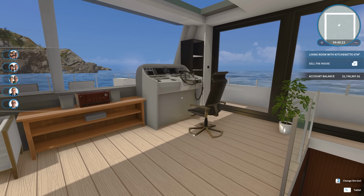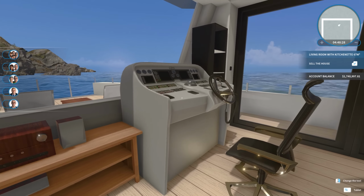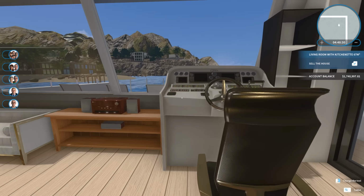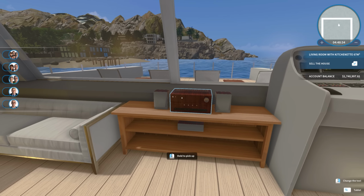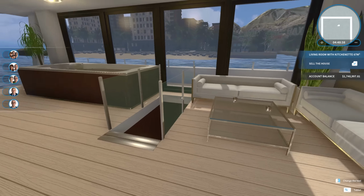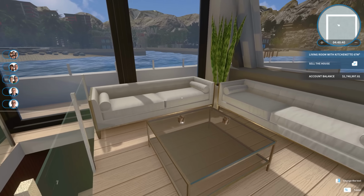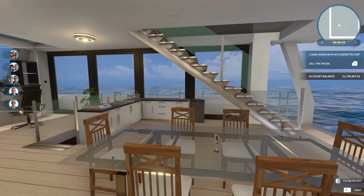Over here, this is our cabin area. We've got a nice chair with the steering controls and stuff like that, and a couple of shelves. We've got some music out here for relaxing when you're out here, playing some music, chilling out. And then over here, another couple of couches and some glasses on a coffee table. So that's the downstairs area.